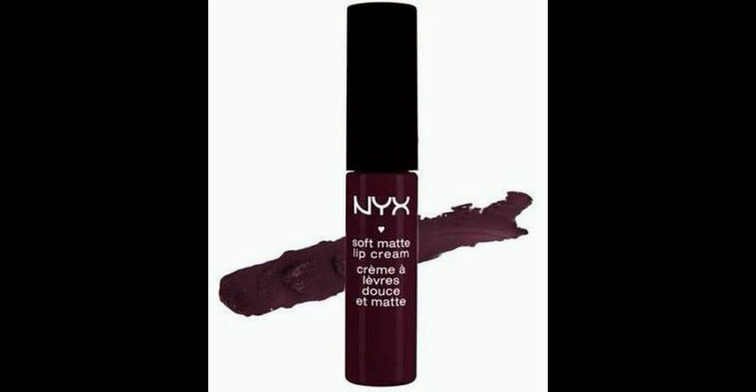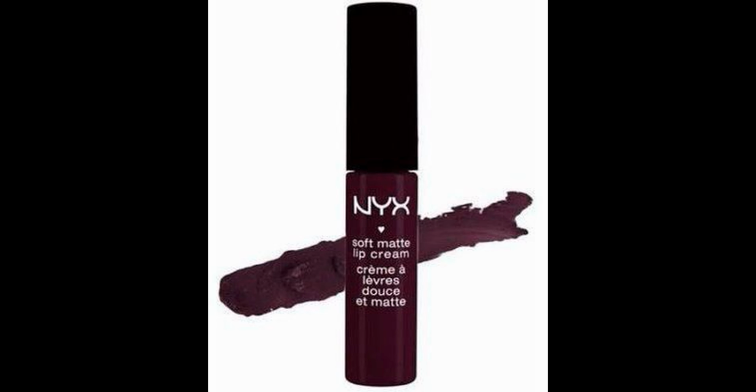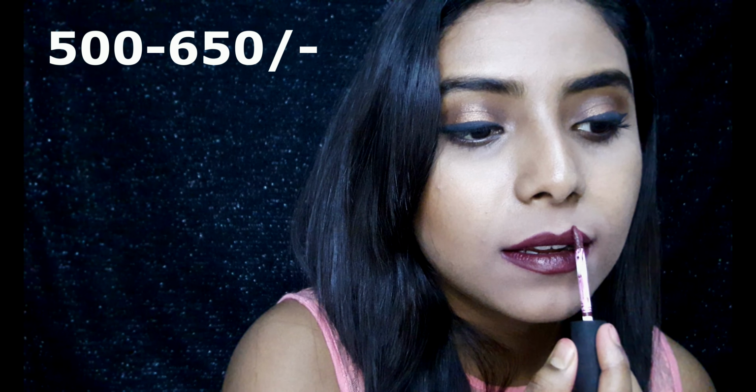NYX Soft Matte Lip Cream in Transylvania, a dark berry lip color which just increases the oomph factor. Now this is a very dark shade which brightens up your face, and it retails for 650, but now I guess Nykaa is running an offer and you can get it for 500. It has a matte finish and the texture is very creamy, so it glides very well, but yeah, it takes a little bit longer to settle down compared to others. It also has very good staying power and it lasts up to 5 hours.